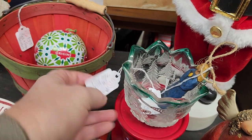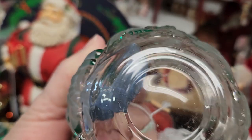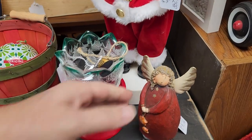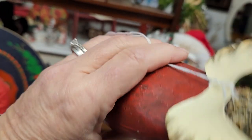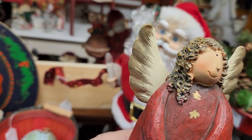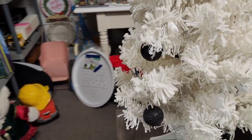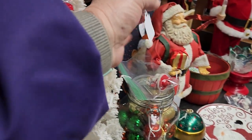Christmas tree dish, $5. I don't want to drop the thing out of it. I don't see any kind of signature on it, but I love how it's frosted and green. And it's pretty. This pretty little angel. She has metal wings and she's like a resin. She's $5.99. Angel with stars. Yeah, she has stars on her. Right there. I like this little tree. So it's a snowman tree.